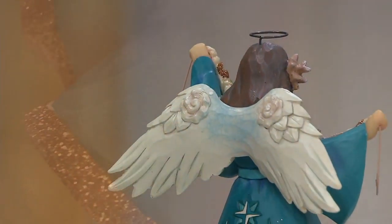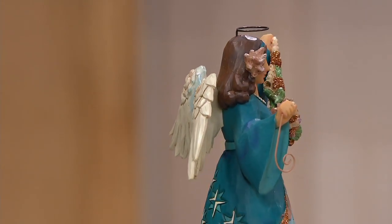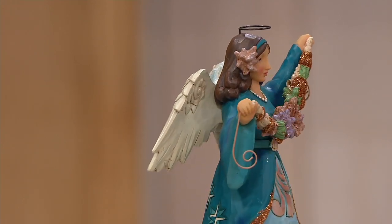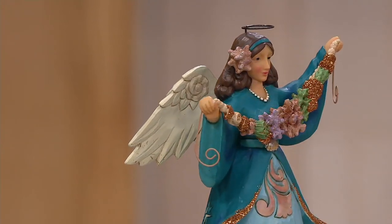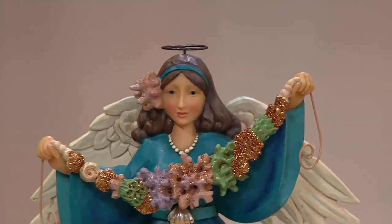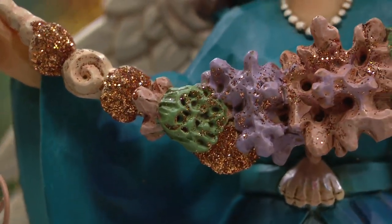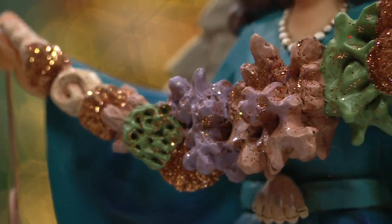But on the angel now, as you can see right there, that glittery copper color matches so well with the underwater picture and the ornaments on her garland there. And Jim, I'm thinking we're in summer right now, and the beach is very prominent for so many of us. She's someone I would display right now.